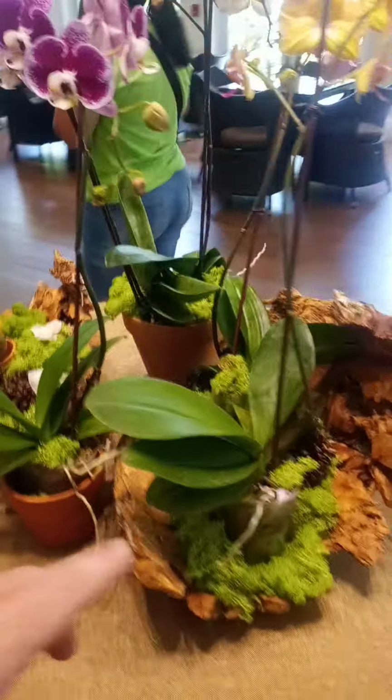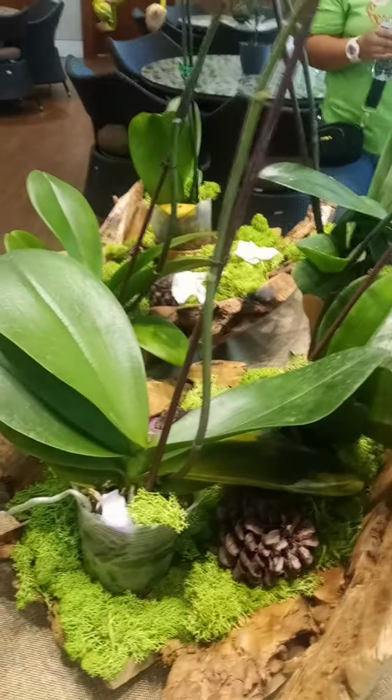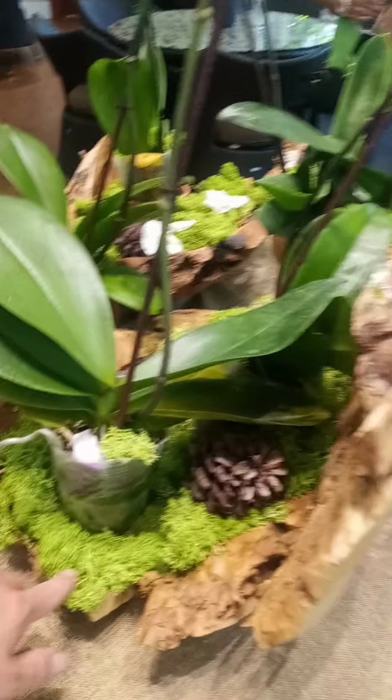Do they even have weddings here, too? Yeah, well, not here, but in the park, yes. They attend weddings here, too. How beautiful. So we know this. These are kind of fake. These are real plants.